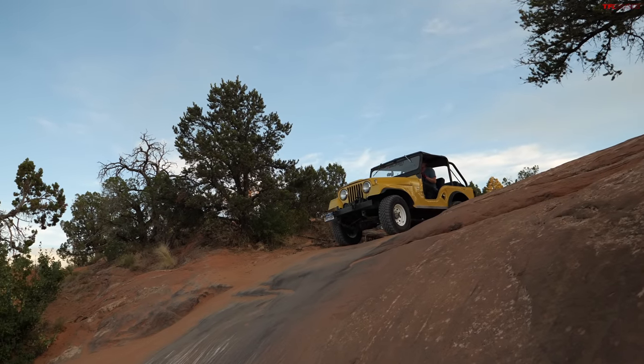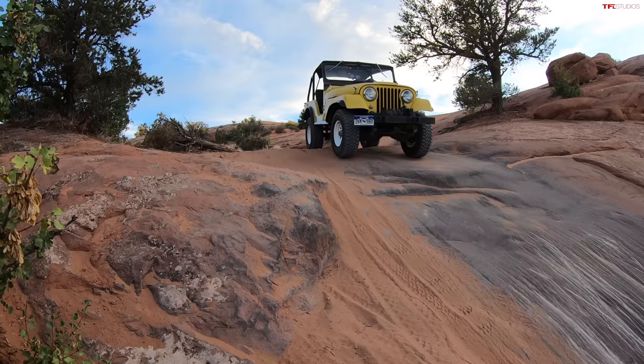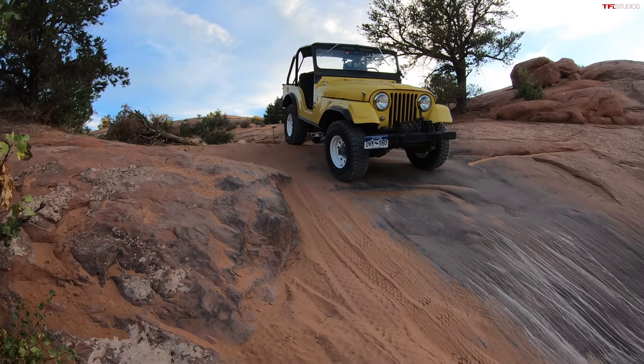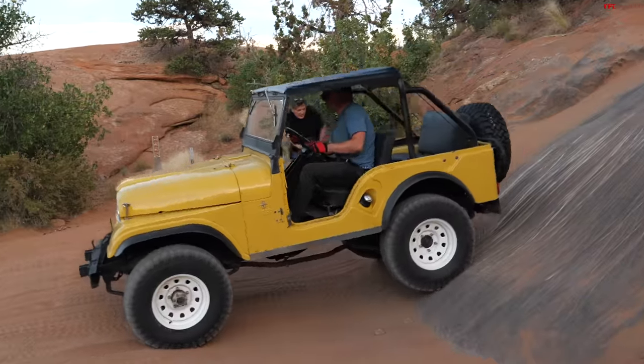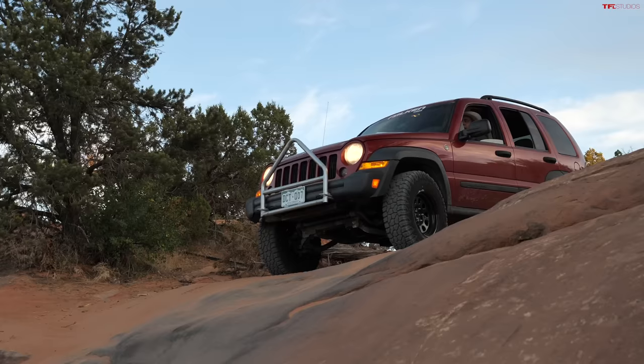Transmission is starting to sound a little crunchy. Not sure how much life the clutch has left in it either. How are we looking, Dad? Come on, Jeep! Don't do that! Oh, yes! That was all the brakes she had, but we made it, baby.